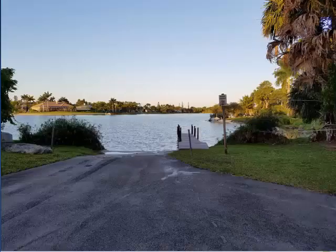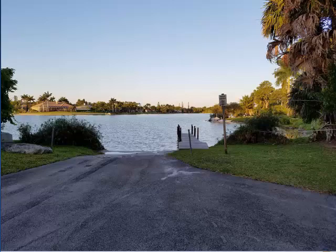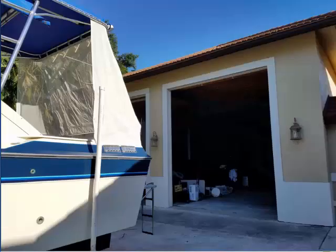And every time we bring the Numb home, we back her into the neighborhood freshwater lake and run all of her systems for 15 minutes to flush out the salt. So she's held up like a freshwater boat. Then we park her in this garage, which we call the Numb House because it was built especially for her. And there she stays, safe from the elements until the next adventure.